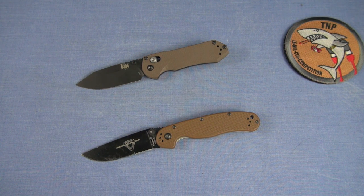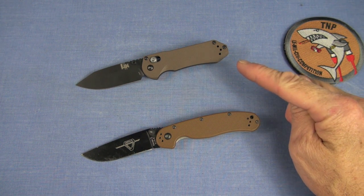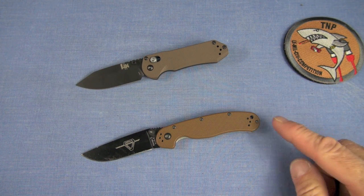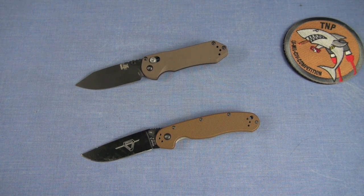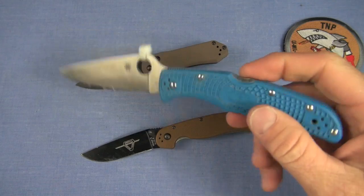Yeah. No, we're talking about the weight of the knives. They're identical, really. 3 ounces for the Benchmade, and then the Ontario Rat 2, 2.8, identical weights. And they're small knives. Let me see what I have for EDC today. Well, no surprise. It's an Endura 4 FFG.